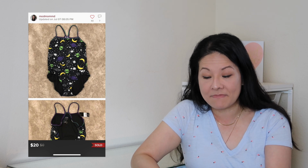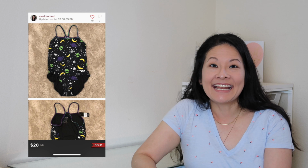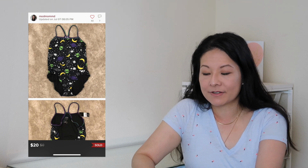But I thought the swimsuit was just amazing, and I was happy to pick it up because I thought it was such a unique design. And I did accept a best offer of $20. Poshmark fees are $4, so my net earnings were $16 on this swimsuit.